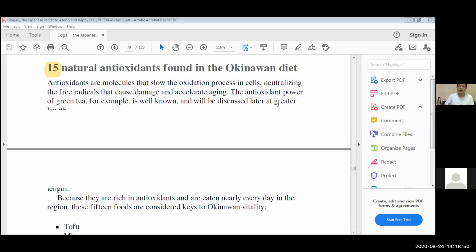15 natural antioxidants. Shivangla, you have to put your mic up. 15 natural antioxidants found in the Okinawan diet. Antioxidants are molecules that slow the oxidation process in cells, neutralizing the free radicals that cause damage and accelerate aging. The antioxidant power of green tea, for example, is well known and will be discussed later at greater length. So what are free radicals?